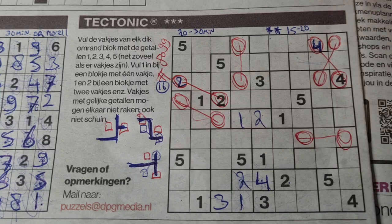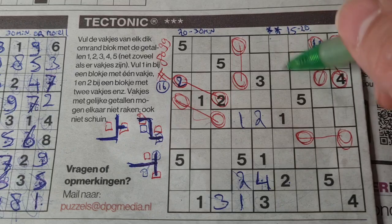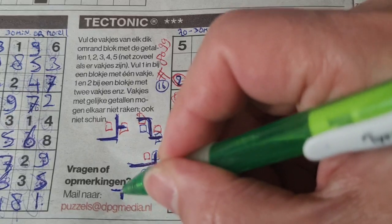And the following shape. How about this shape? Let me draw the shape here. When you see this kind of shape.